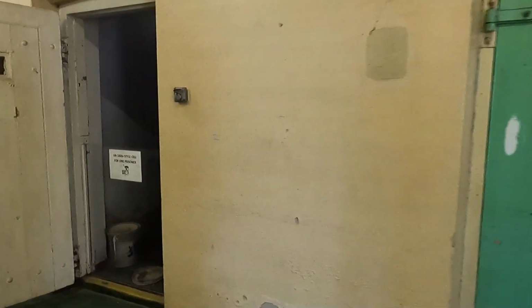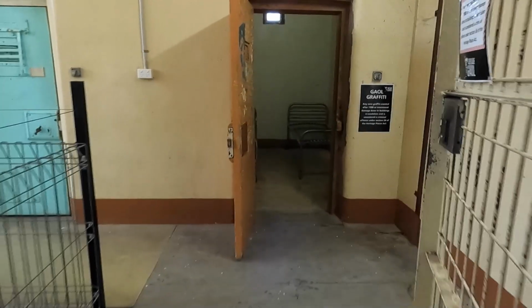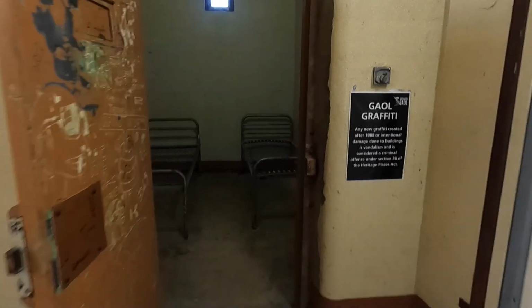These cells were different. These were for the remand prisoners. That's a prisoner who, for whatever reason, is being held over in jail until their sentencing. And if convicted, they'd then be moved over into the general prison where we've just been through. Can you imagine how this would have sounded to the new inmate?